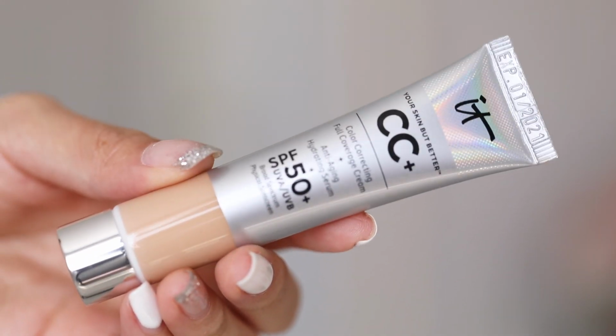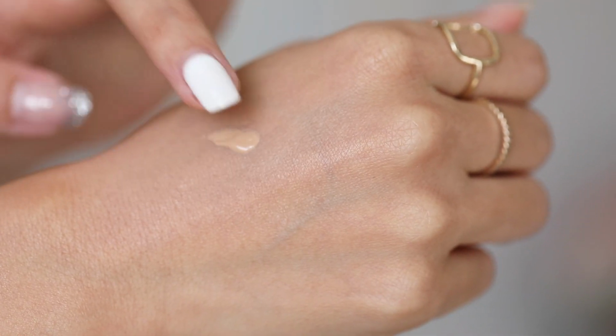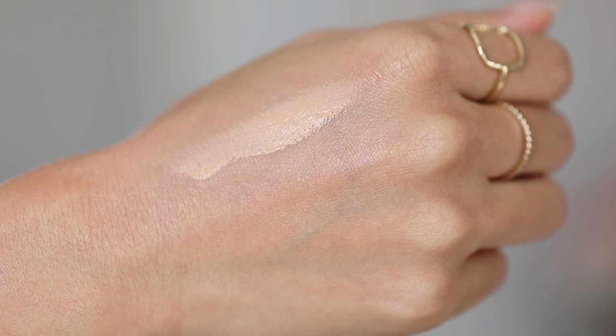I've heard so many people rave about this product, and so I picked it up in medium. I'm hoping the color will match me because the minis didn't have every single shade available, but I feel like it will. I also like that it's a little mini size. Again, great for travel, great for me trying out the product to see if I want to use it forever before buying the full size. At first glance, I feel like that'll match my skin.